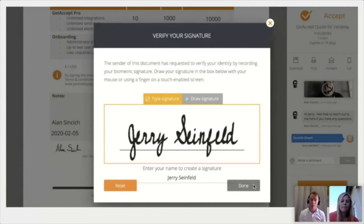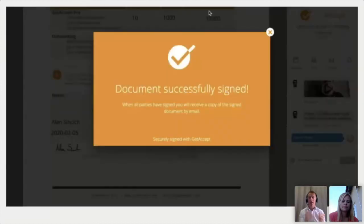Of course, you can also type it in. You can draw it with your finger. In the Nordics, you can use Bank ID. You can use 2-step verifications. We cover everything in Europe, in the US as well. So instead of George having to print it out and sign it and scan it in and send it back, it's enough that he types everything in, and it is legally binding as well.